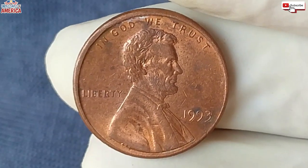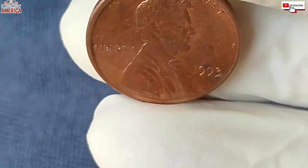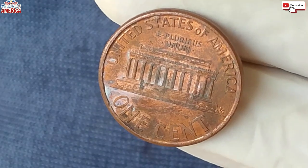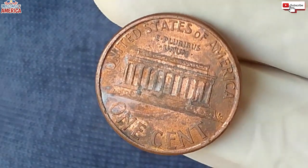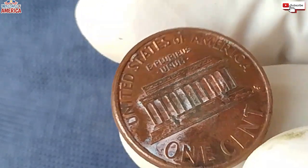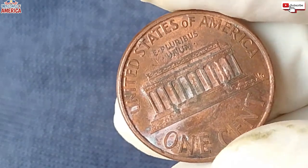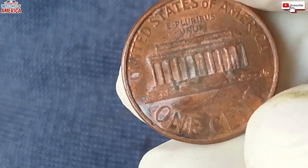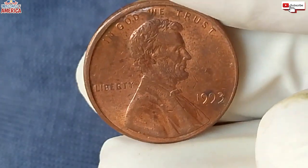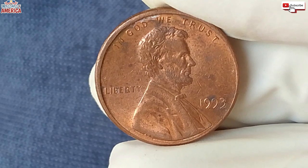The year is 1993, and in the midst of a bustling world, one tiny coin would quietly enter circulation. A coin that, over time, would prove to be anything but ordinary. It was the humble United States 1-cent penny, a staple of American currency. But there was something uniquely special about the 1993 version that would leave coin collectors and enthusiasts mesmerized for decades to come. This is the story of that very penny, one that, against all odds, rose from obscurity to become a symbol of rarity, beauty, and astonishing value.